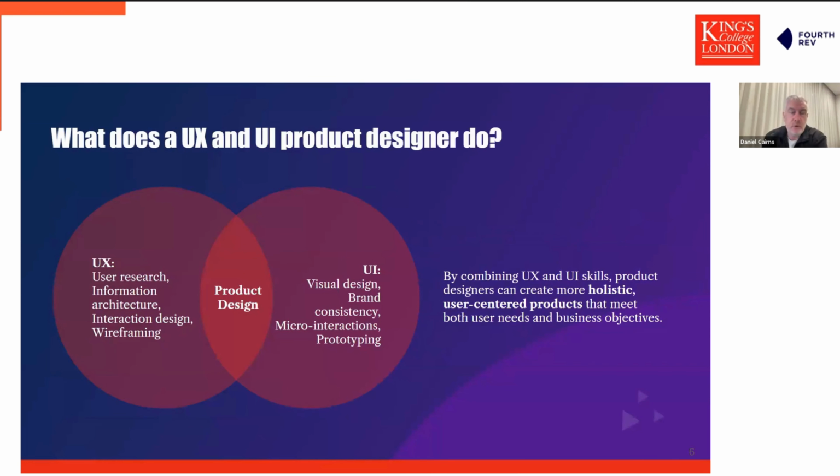With product design, we often talk about UX, user experience, and UI, user interface design. And whilst these are distinct areas, they're closely related and often overlap in a product designer's role. UX design focuses on the overall experience of using a product. It involves understanding user needs, creating user flows, and ensuring the product is intuitive and satisfying to use. UI design, on the other hand, is more about the visual and interactive elements of the product. This includes creating visually appealing interfaces, ensuring brand consistency, and designing micro interactions that delight users. As a product designer, you'll likely need to have skills in both of those areas, allowing you to create products that are both functional and beautiful.